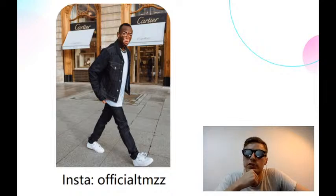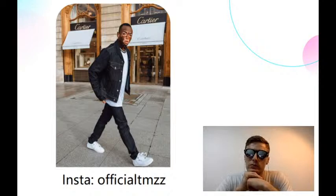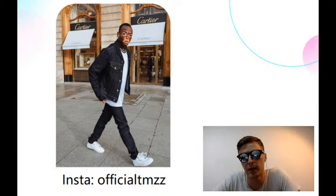I think it would be nice to see what's happening around the wrist. I think that this outfit would benefit from a watch. Yeah, but overall it's a nice fit, as I said before. 4 out of 5 for me.